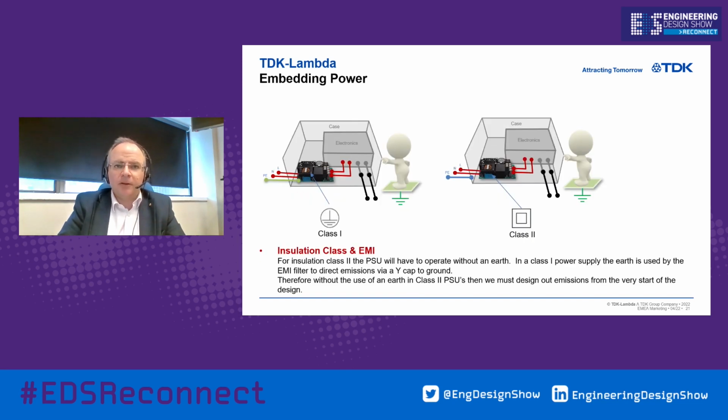In this slide, I'm showing two power supplies. The first is a class 1 and the second is a class 2. Class 1 has an earth available. However, for class 2, it means it should be possible for it to be operated without an earth. Class 2 power supplies are particularly important for medical applications where they require low leakage currents to ensure patient and also operator safety. Leakage current is a current that flows from mains to ground.